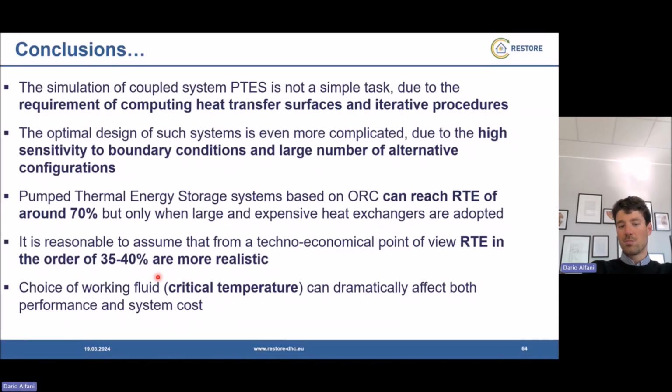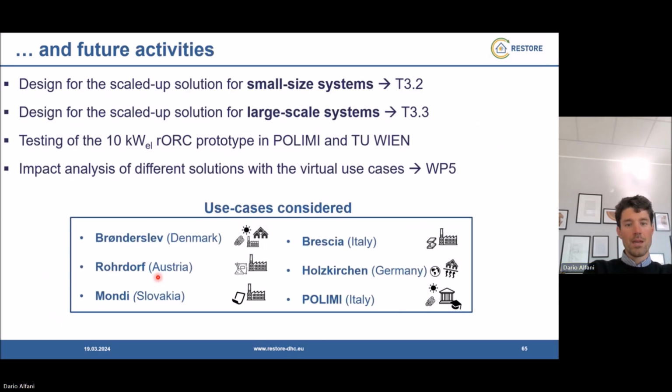Finally, a last point that we want to highlight is that the choice of the working fluid, in terms mostly of critical temperature, which is the parameter mostly affecting the performance of the system, can dramatically affect both the performances but also the system cost, due to the high pressure levels and the higher cost of the heat exchangers.